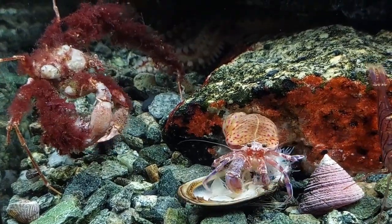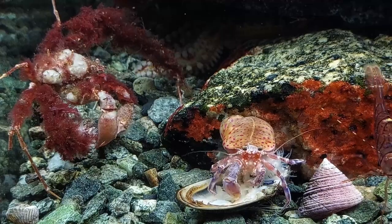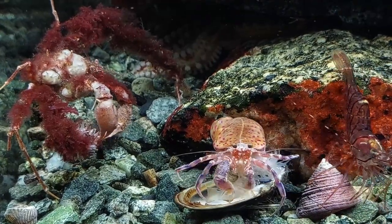The blue mussels are still a favorite among the creatures of the CRABITAT. I actually think all of them enjoy eating this.